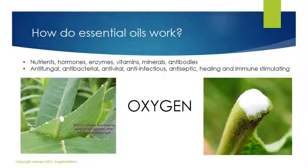Okay, another huge thing here is that essential oils also carry oxygen. Okay, they are a major carrier of oxygen throughout the plant, as well as, if we start using essential oils, it carries it throughout our body as well. Okay, and it's able to get deep inside every cell. It passes through the cell membrane and is able to carry oxygen right into individual cells.